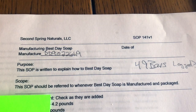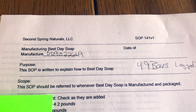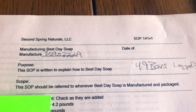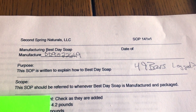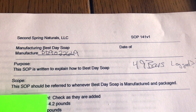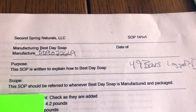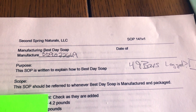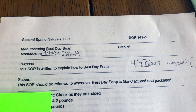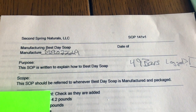So what I have first is the manufacturer, which is the batch code. Some of these say manufacturer, some say batch code. I've switched them over to say batch number. So it says SR9022619, and there's a 1 before the 19. What this means is that I have coded my batches. SR9 is the code or the SKU I have for Best Day soap. The 0226 is the date that this was manufactured, so I know what my formula is for manufacturing. So 226, I made this. It's the first Best Day batch of 2019, so the 119. And you can come up with any system you want.